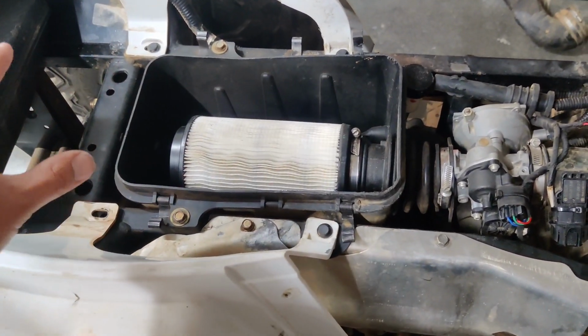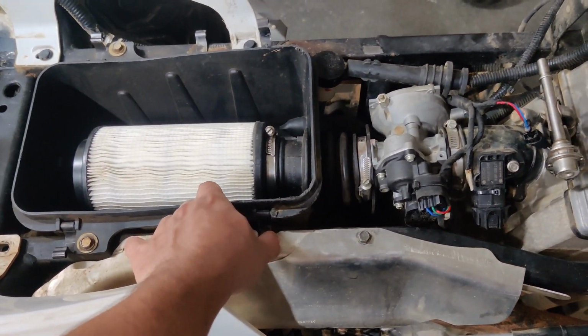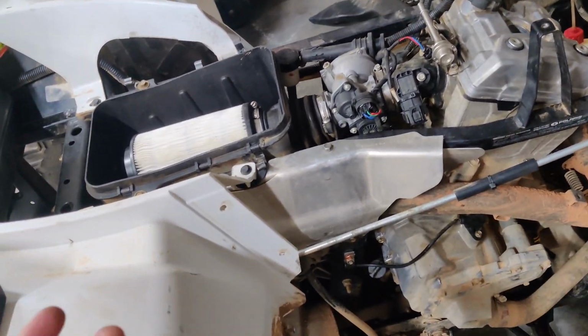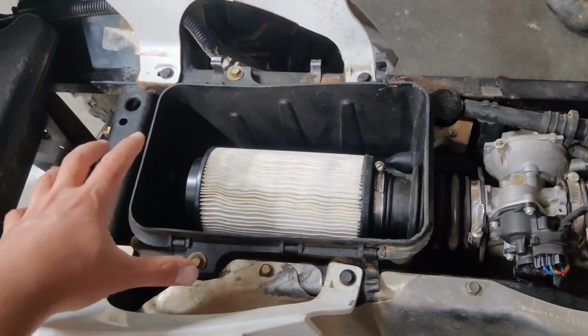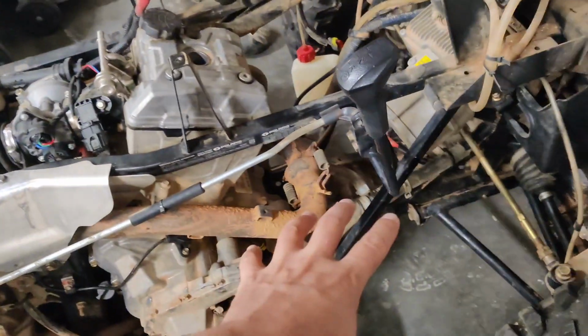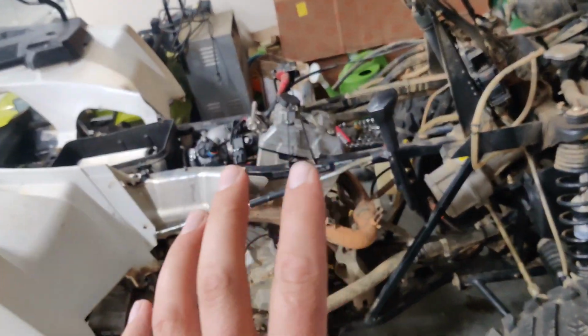The kid that I bought it from, it does have one, but he forgot to bring it, I guess. So it would be awesome if I could get that, or I may just order a new one. Or I did see these cool intakes that house the battery up here too, which would be awesome to get it off of down there. But that's another story down the line, if I can get this thing running.